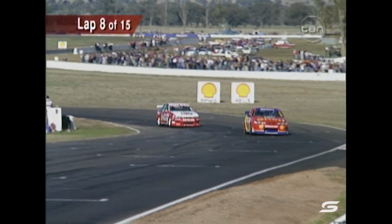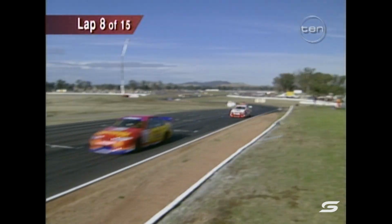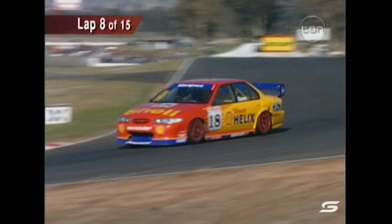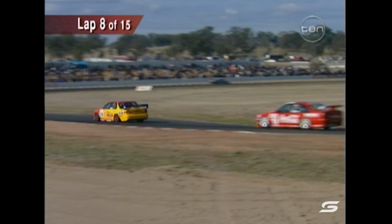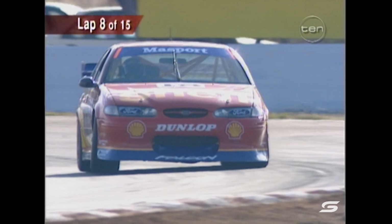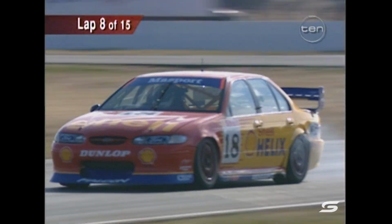Through the Motorsport News S's, up onto the Shell straight once again. Gardner's dropped back a little bit, probably a couple of car lengths, but he's still staying in touch. You can see the second Shell Helix Falcon there of Dick Johnson sitting in 7th position. Larkham maintains 8th, and Finnegan and Poole are still inside the top 10, 9th and 10th.